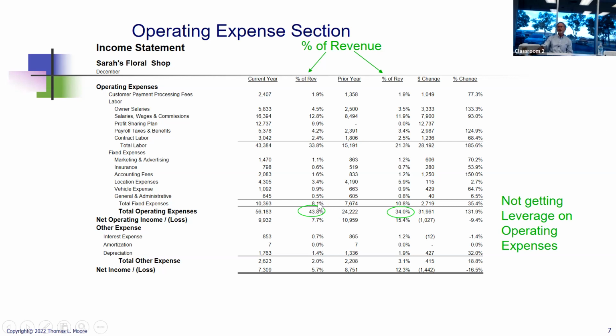Here, where you see these two total operating expense numbers circled, these are representations of current year percent of revenue. You can see the current year operating expense in dollars was $56,183, and in prior year was $24,222. So currently, this operating expense number is 48.8% of revenue. When we look at last year, it was 34% of revenue. This $24,222 was only 34%.